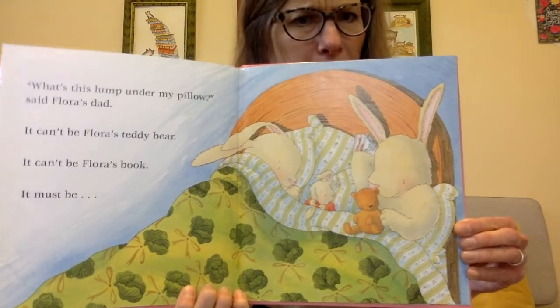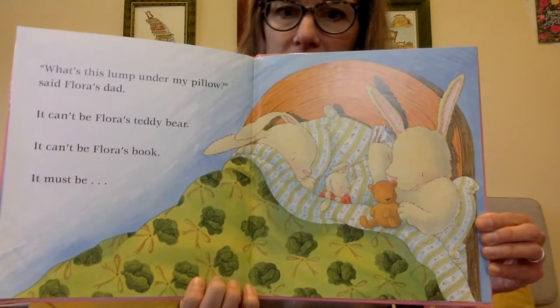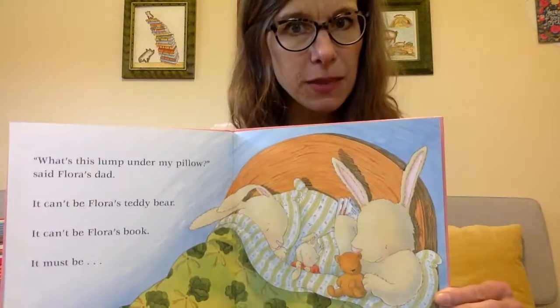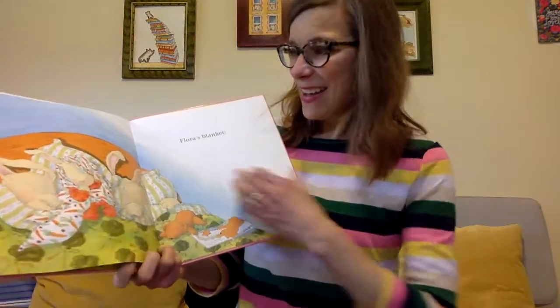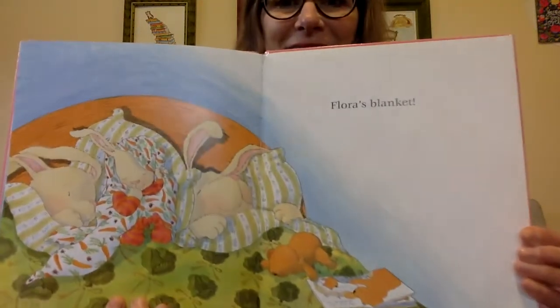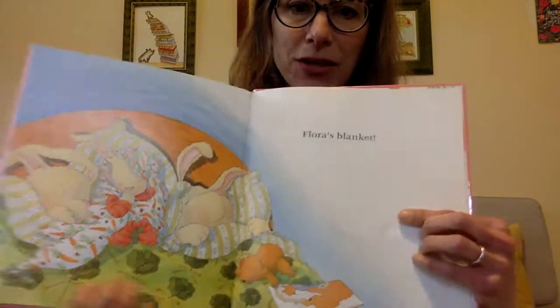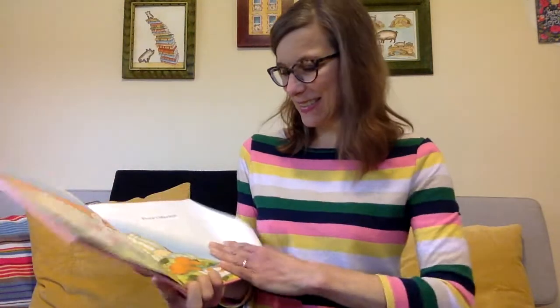What's this lump under my pillow? Said Flora's dad. It can't be Flora's teddy bear. It can't be Flora's book. It must be. What do you think it is? Yay! It's Flora's blanket. Oh, and she gets all snuggled up in it. The end.